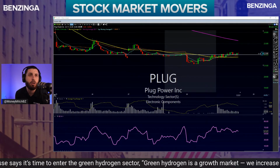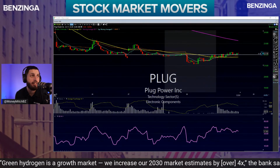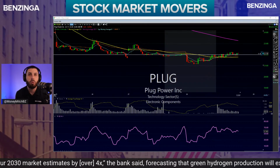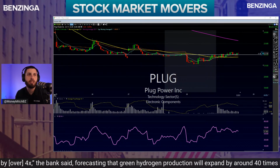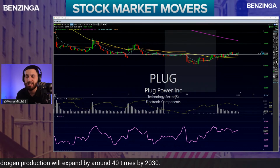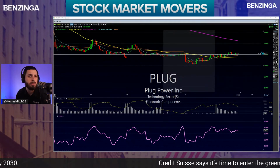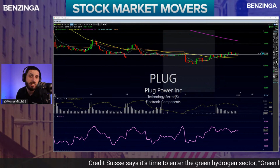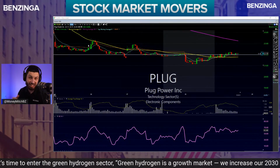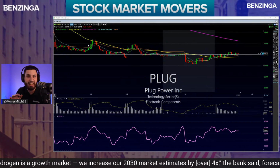So green hydrogen is a growth market. We've increased our 2030 market estimates by over 4x. The bank said it is forecasting that green hydrogen production would expand by 40 times by 2030. So I think this is something that we all have to keep in mind. Is it something that's going to take off today? Maybe not. Maybe it's just sideways from here on out and it could come down, right? But we don't want to miss out on the opportunity to join some of these green hydrogen companies. As you can see, the 2030 market estimates definitely show the value here if you're actually able to get this going. And then once you get that hydrogen going, it's going to be about adjusting the infrastructure for it, right?